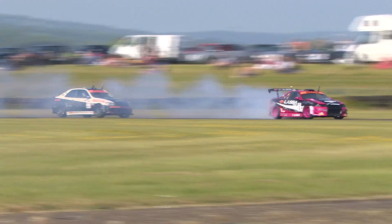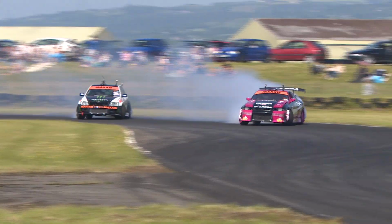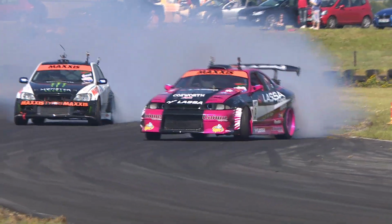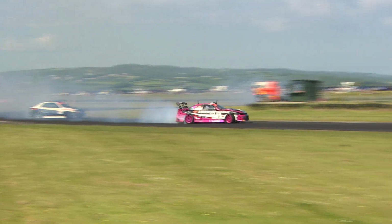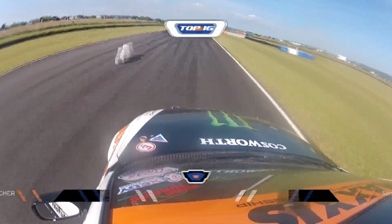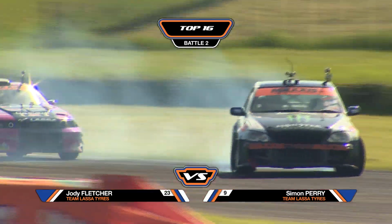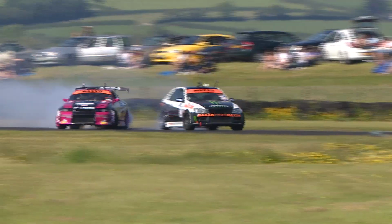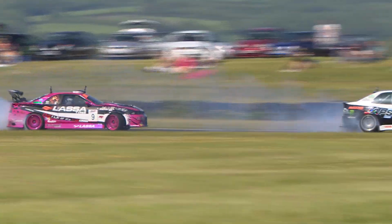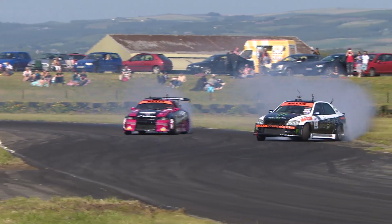Simon Perry using his skill and experience behind the wheel of that R33 to his advantage to pull a gap and an advantage from Jody Fletcher, who in a borrowed car is driving fantastic here at the Pembrey circuit. So we switch it around for battle number 2. Jody Fletcher in the IS200 into the corner first with a nice initiation, suffering from slight problems to the power steering on the Team Japspeed IS200, but making it work for him.